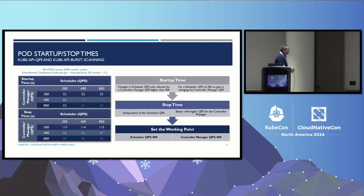And the first thing that we did, we went back to the QPS and said, let's see what we can really do at scale with QPS. So we prepared a cluster of 2,000 worker nodes. We started 10,000 pods, in the configuration that you can read on the slide. We use DOS network. I will come later to why we use DOS network; we have some good reasons for that. And we used a very simple deployment, and it was at the time Kubernetes version 1.21. And then we set the API QPS equal to the API burst, which is a little bit strange, but we made a lot of tests. And in our case, there were no real changes putting a higher value for the burst.